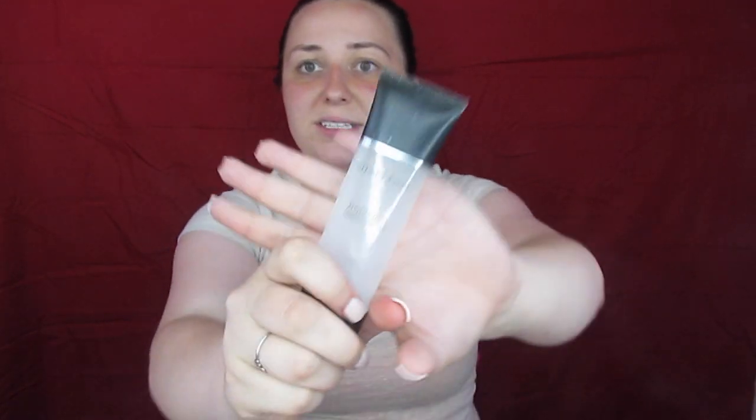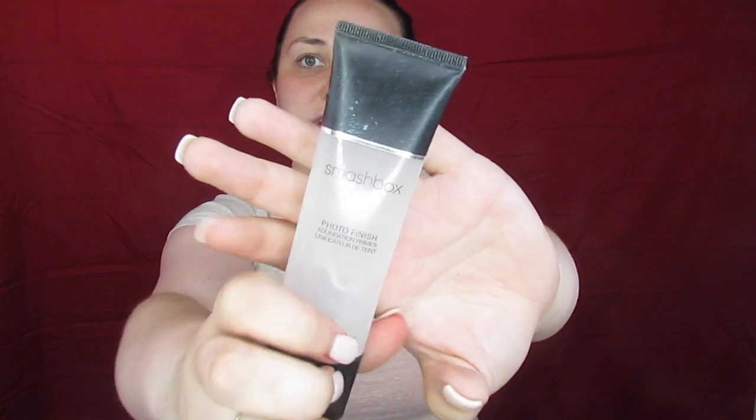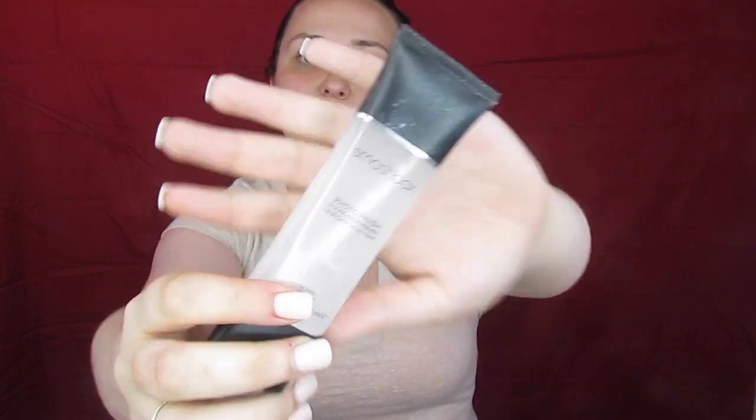So the primer that Siri picked that I actually had was this Smashbox primer, of course. If y'all have been watching me for a while, you know this has been my holy grail for like ever. So I always end up going back to it. It's definitely a good primer. So we're just gonna start with this.